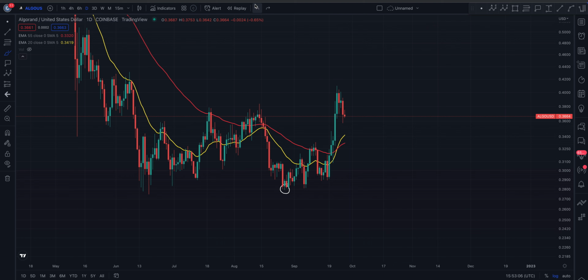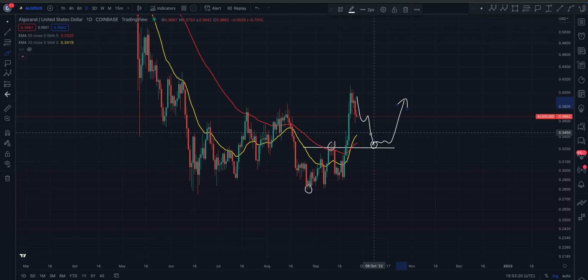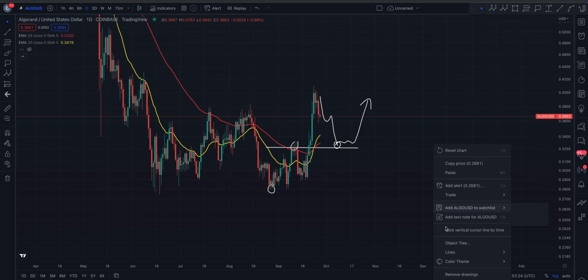I think we're coming back down. We're looking to come back down and retrace to about 32 to 33 cents, potentially falling back on previous resistance right here, falling back to it as support to get your continuation out of here, okay, and that would be beautiful for Algorand if it is the case. Okay, if it is the case.